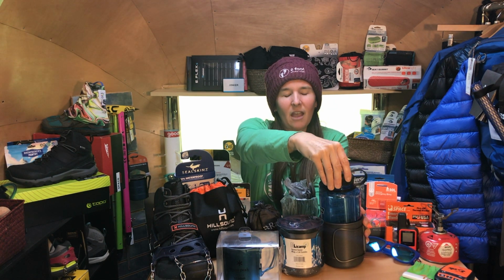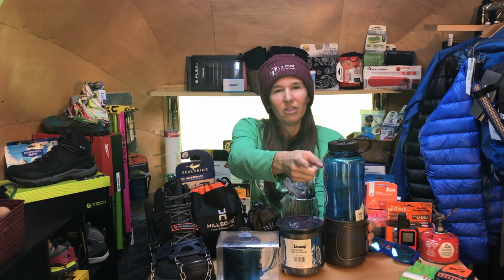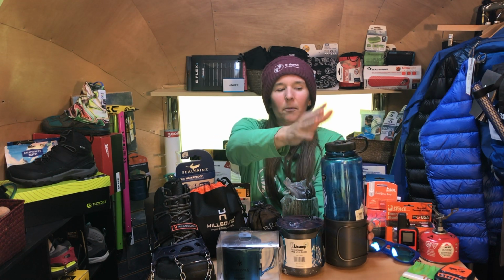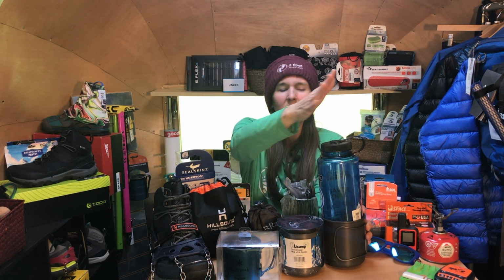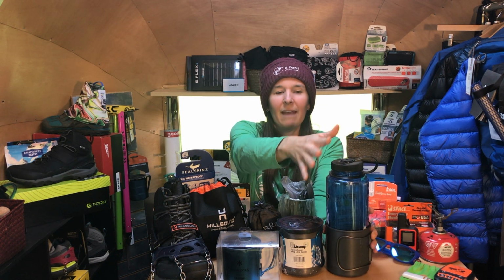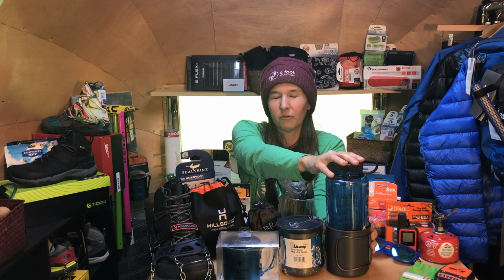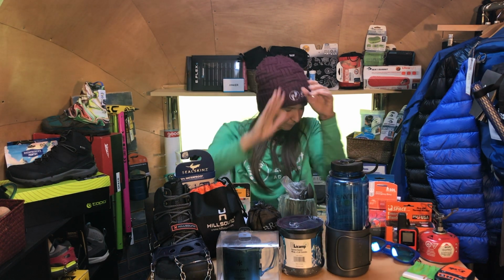One of the benefits of hiking with a Nalgene in the winter is that you can put hot water in it. You can put it in your sleeping bag or in, God forbid, your emergency bivvy. You would be able to put it in there to help keep you warm. Okay, so having something that's hard-sided that doesn't leak is important for winter hiking.